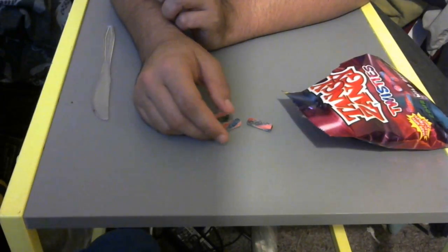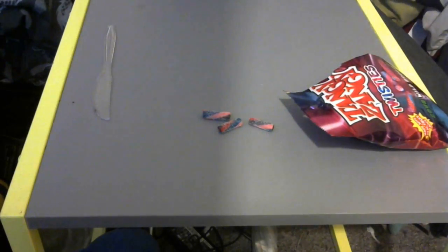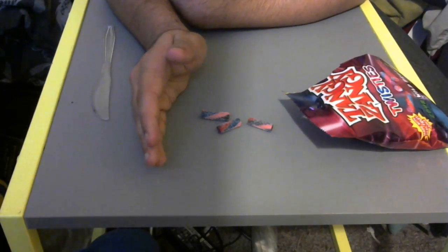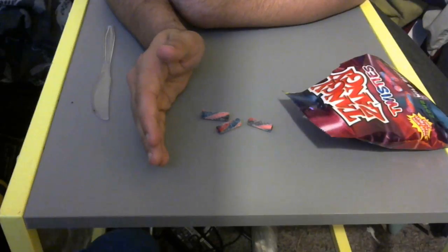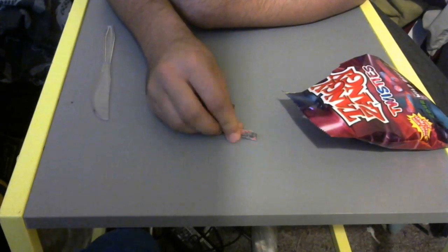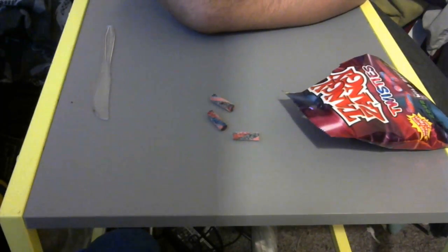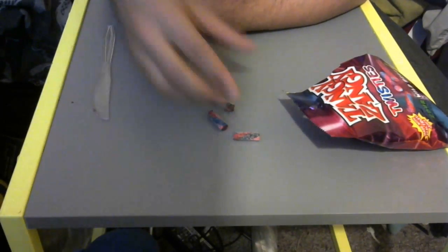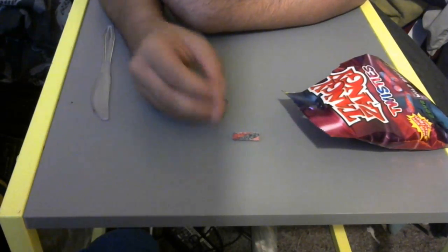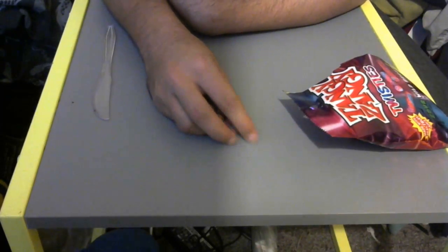It's fine. I guess it's fine. Honestly, I don't even really taste any of the fruit. It really, honestly, just tastes like sugar. That's it. Sugar is the only flavor I'm getting out of it at all. That is amazing. Oh my gosh. Seriously, no fruit. No fruit whatsoever.